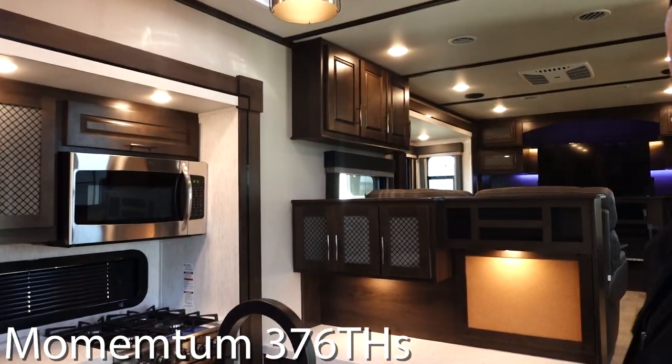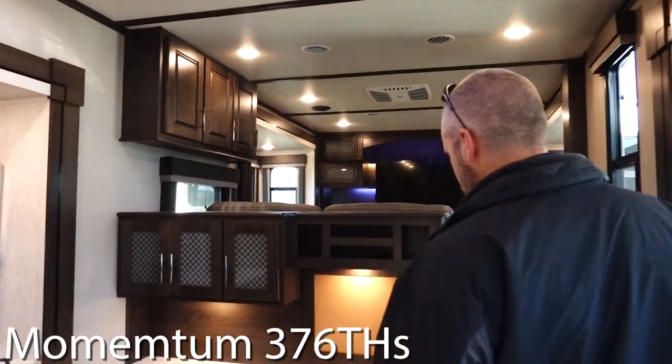Okay, we're in Bend, Oregon at Blue Dog RV. We're gonna go look for the first time at a Grand Design 376 THS. I really liked it. It was great. It was a lot like our Momentum, but it was more of a living room, and there was a lot more storage.